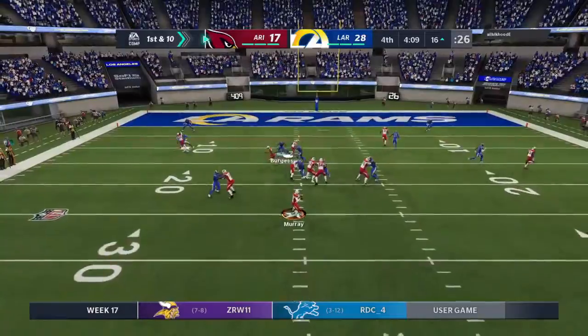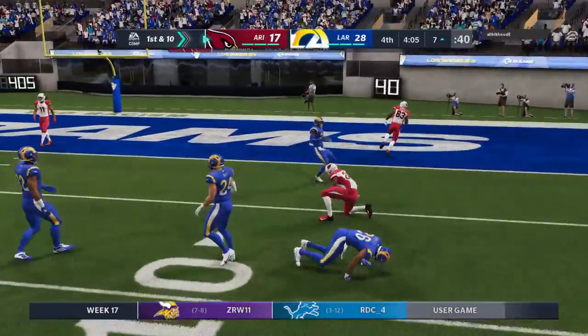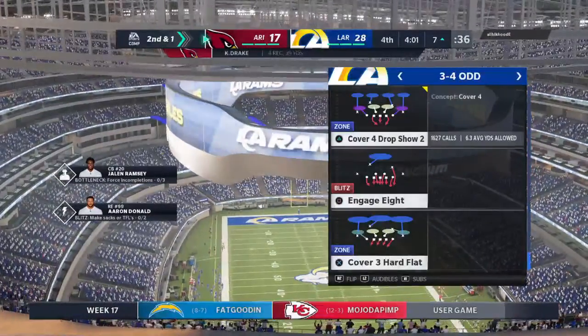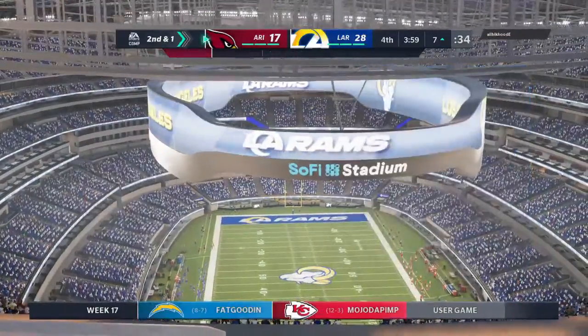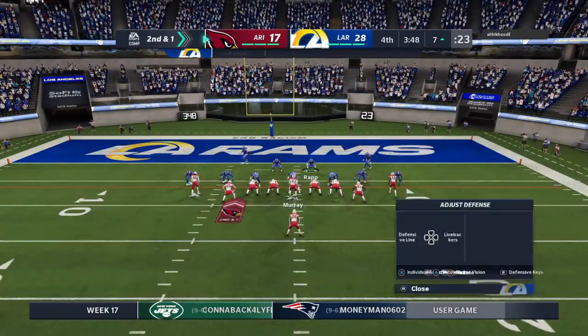1st down. Shotgun now from Murray. And he's got his man in stride, complete. And he's going to get a solid gain of 9 before being brought down. 2nd and right at a yard. Brings up 2nd and a yard at the 7-yard line.